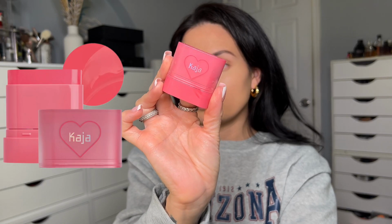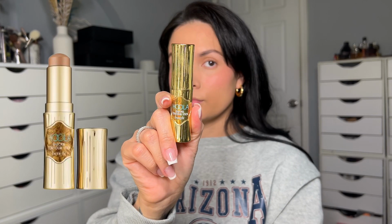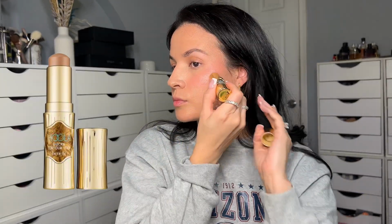Since I got this blush by Kaja, the Strawberry Sorbet, it is beautiful. I do not put it down. It blends beautifully and it just looks so good on my skin tone. Now, this product, I cannot find it anymore by Benefit Cosmetics, which is their Hula bronzer in a stick. I freaking love it. I love the way that it blends and I love the way that it looks on my skin, but I cannot find it again. Is it discontinued?